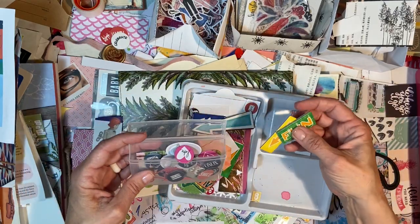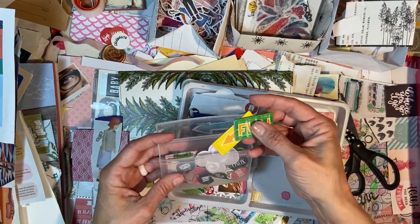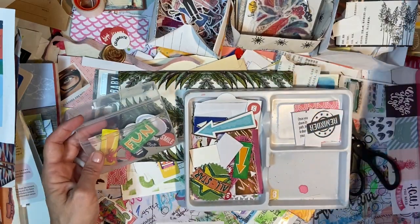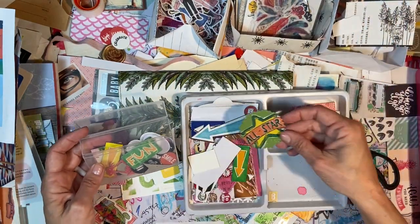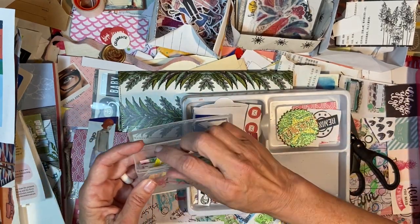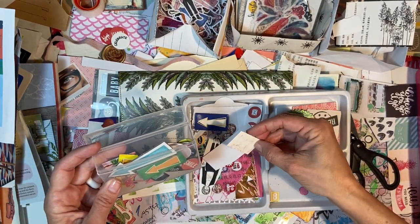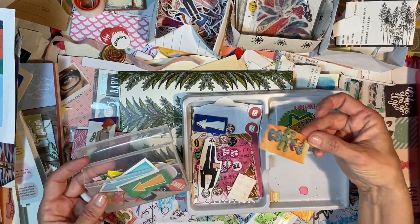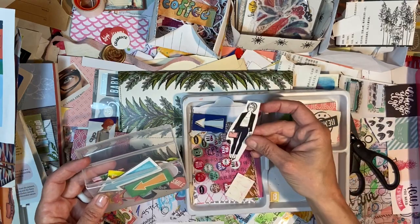Maybe I'll cut up my printables. Look how fun these are. These are all off of scrapbooking. So here's a punch. I'm going to put that in my punch drawer there. They don't all match, which is okay. Oh, look at that coffee. See, I'm like, oh, I'll just use that today, right?